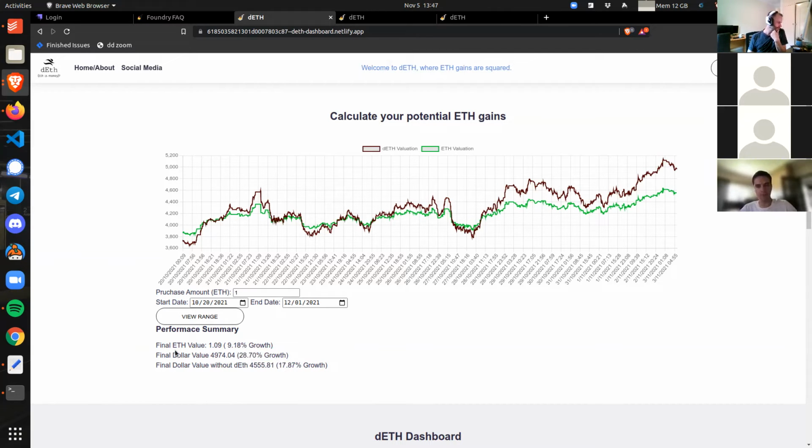And then these are just different ways of looking at the same data essentially. I'm not sure how you phrase that now, but that bottom one is basically how much more you would have made versus just holding Ether. Well, that's not how it's labeled. Final dollar value without ETH. Right. So in other words, if you held ETH instead of ETH. Yes, that's right. This last line is if you held ETH.